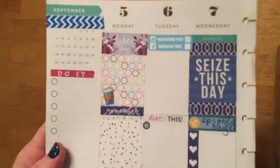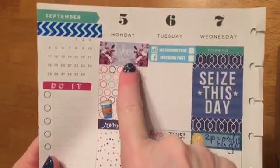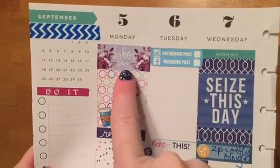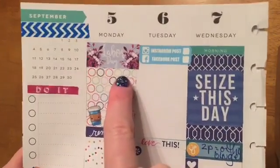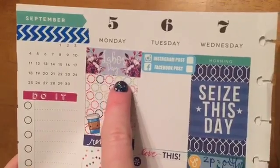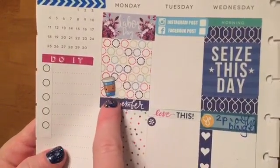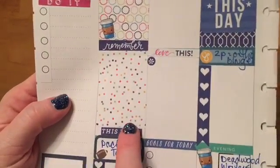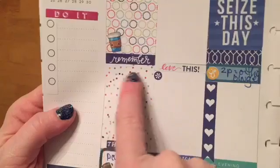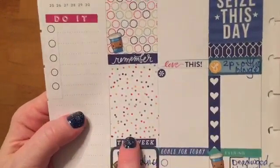So starting off with Monday, because it's Labor Day and it's a holiday, I decided to use the sticker from the Pink Room Company from their monthly mystery kit. My husband and I are probably going out to have coffee, and here's a space for remember. So in case there is something that I need to do or choose to do, it goes there.